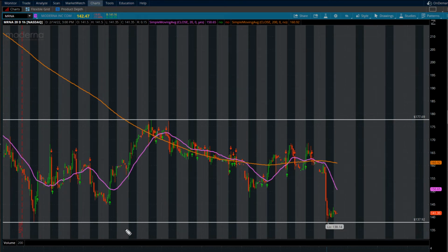So going into tomorrow, here's what I want to watch. I want to watch two things. Let's keep an eye on a potential bounce if we can clear out this supply. If we can clear out this supply from consolidation here, we are going to have some room to 150.